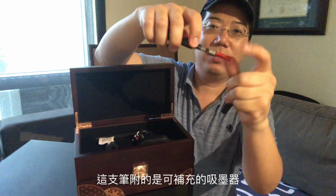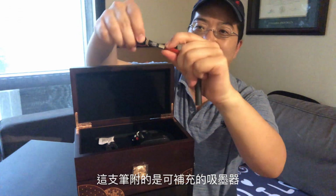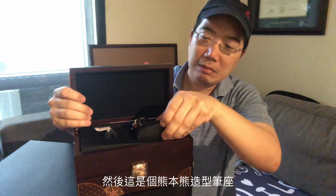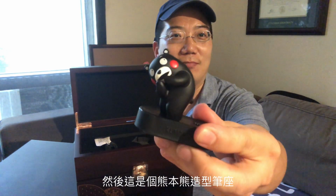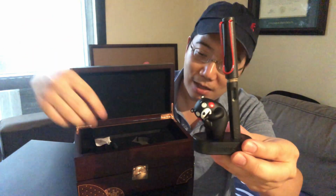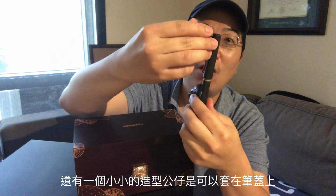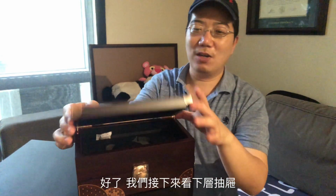Oh, and this one comes with a refillable ink cartridge converter here. And there's a pen stand with the Kumamon character, which you can put a pen right next to it, and it's a little toy thing you can clip onto the cap of the pen. Alright, enough of this. Let's keep going.